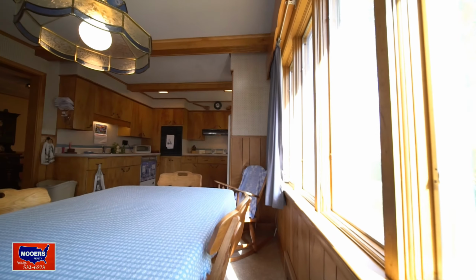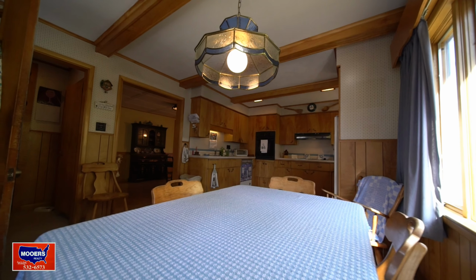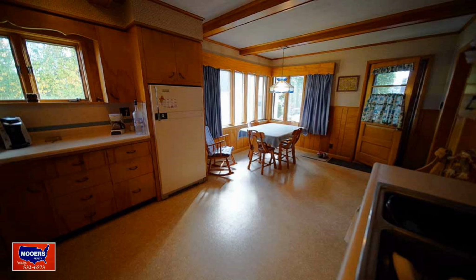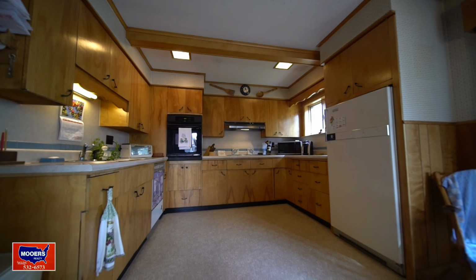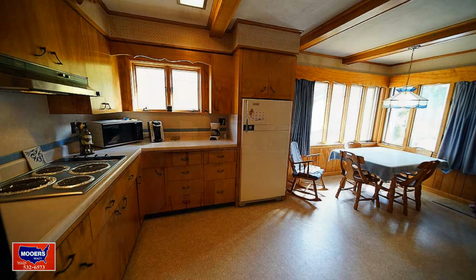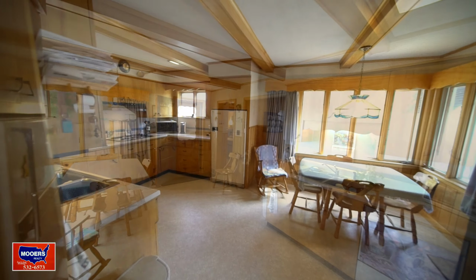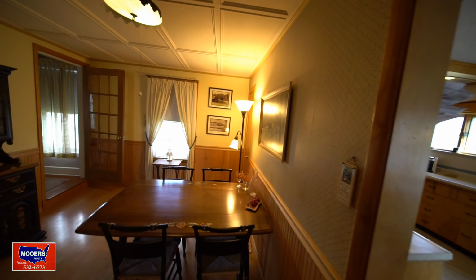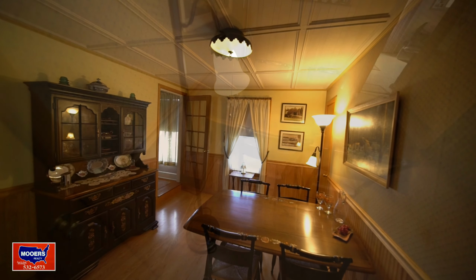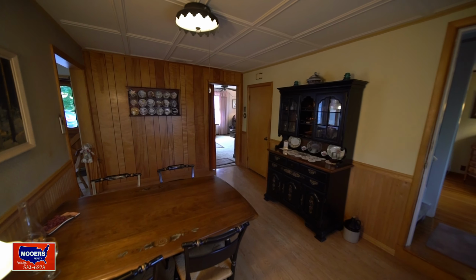Lots of windows in the corner of the everyday dining area. Wrap-around birch cabinets too. The appliances stay. Plenty of room in the country-size kitchen for dining, but you do have a formal dining room with raised paneled ceiling, tasteful wainscoting, laminate floor. This is a good-sized room.